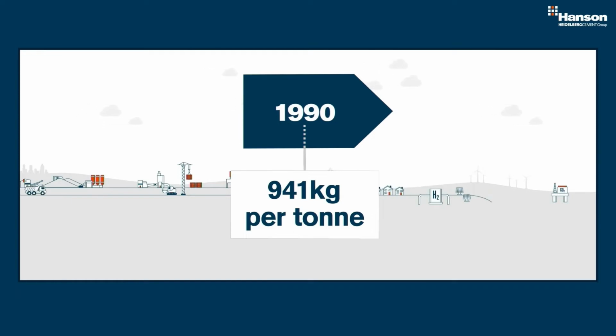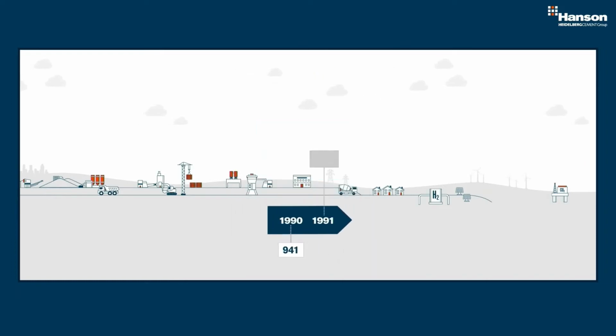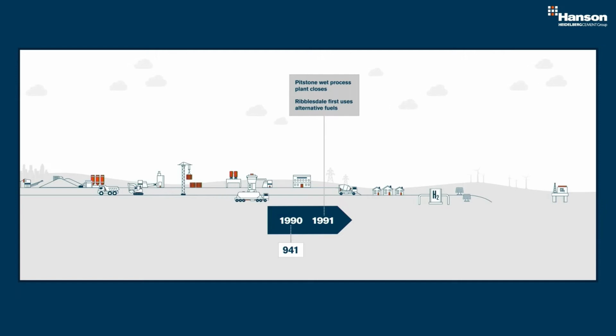So in 1991, we did two things as a business. Firstly, we closed the Pitstone cement works. The reason we did this is it used a wet process, which was very inefficient, in the sense that we were basically liquefying raw materials for transport to our kiln, and then using more fuel to dry it before it was converted into clinker. And secondly, in 1991, we introduced a new fuel type to our kiln in Ribblesdale called Semfuel, which is made from solvents, which are waste products from other industrial processes.